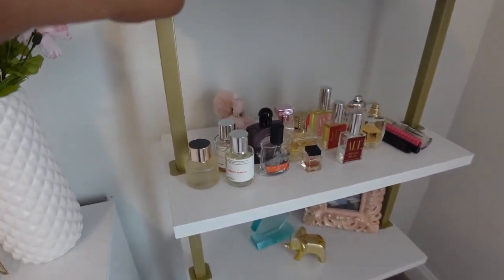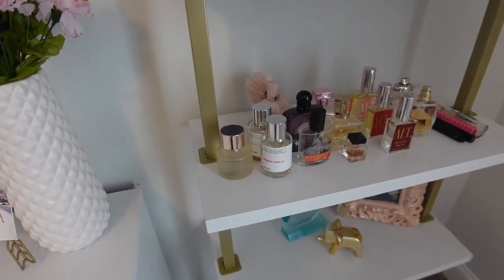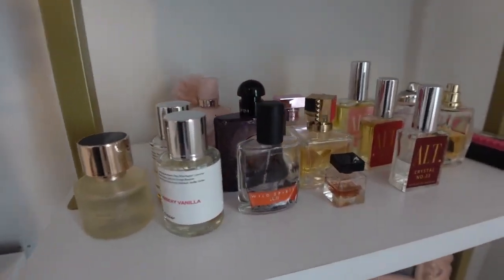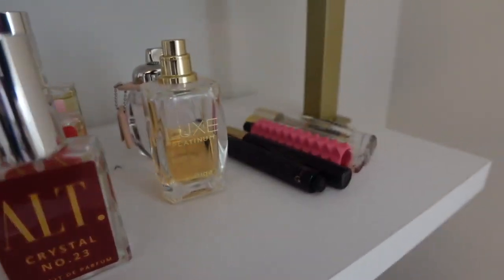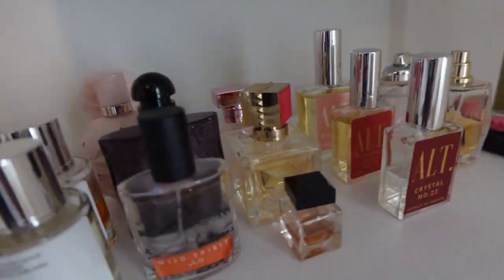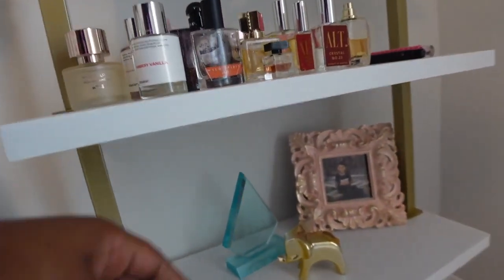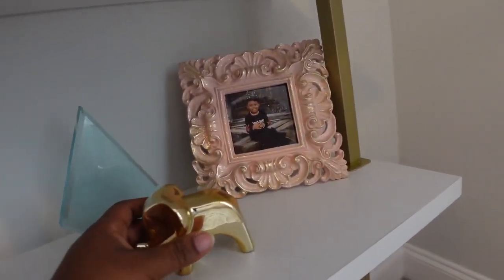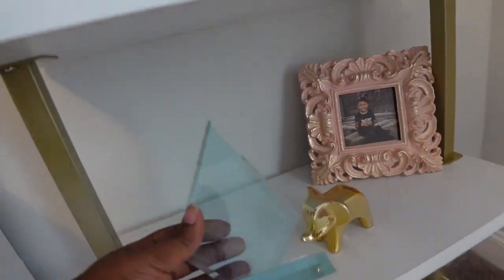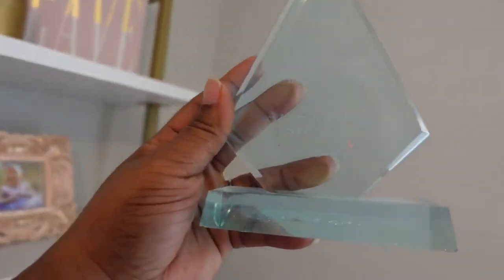These are all my little perfumes, girl. My collection needs a revamp because I don't even wear all these on a consistent basis at all. So these are my little perfumes that I currently have, and I need to do some perfume shopping because I need more. Okay, I'm tired of these scents. Down here is my little gold elephant, a picture of my oldest. And you guys, this is something that I've kept all the way from 6th grade. It says, can y'all see? No, y'all can't see against that.